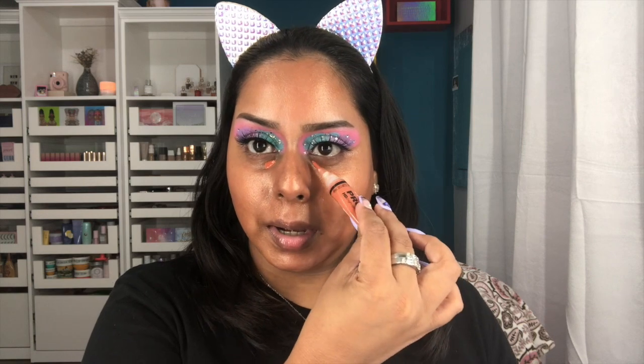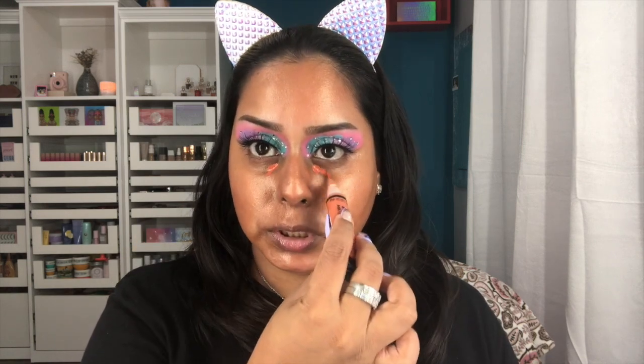Then she went in with some color corrector. She used peach, but I am brown with very dark circles, so I'm gonna use orange, just a very little bit. So I want some around my mouth. Why not? She did blend out the corrector using her fingers, but child, I'm not trying to dig out my eyes, so I'm gonna use a brush.